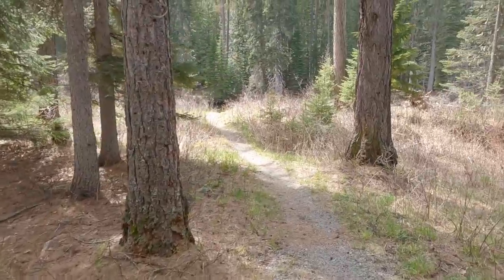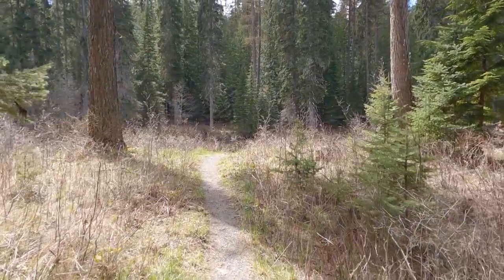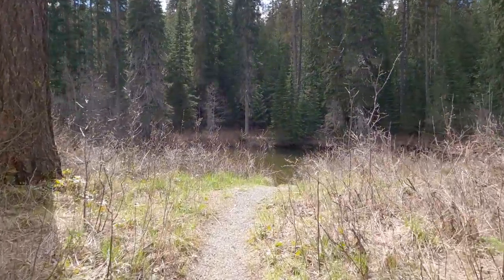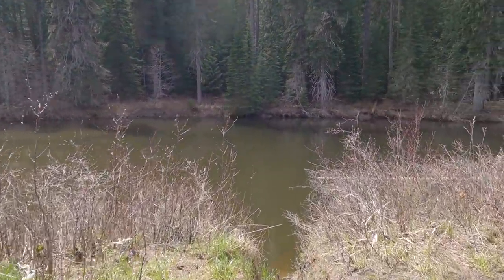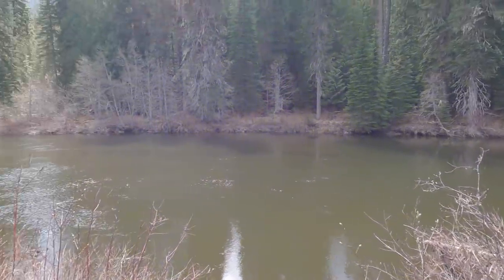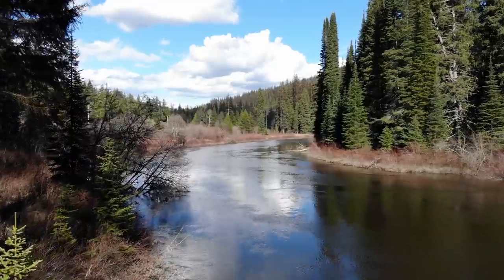So as you exit over here, this trail takes you right to the river. It's a perfect spot. It's beautiful.